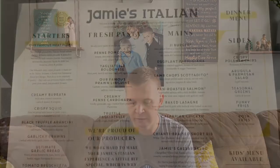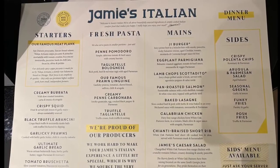If there was something on the menu that we were somewhat interested in but didn't want to order, he brought it out anyway so the whole table could share it. So the service there was just absolutely incredible. All right, so what we had at Jamie's Italian.